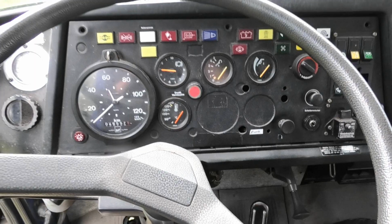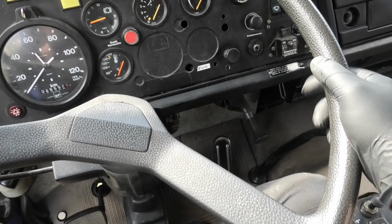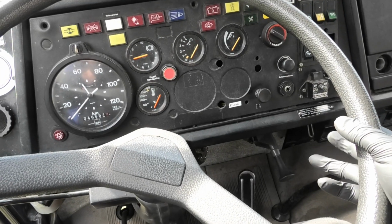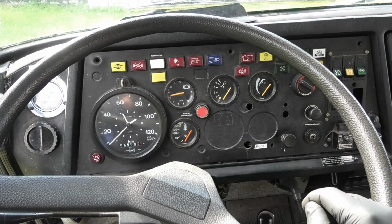Yes, that is so much better. So that is the parking brake all sorted out. I'm pretty happy with that. So let's just jump right into the last fairly big issue with this thing, which is going to be the lights.